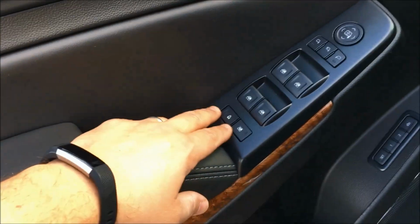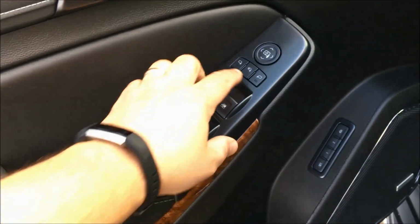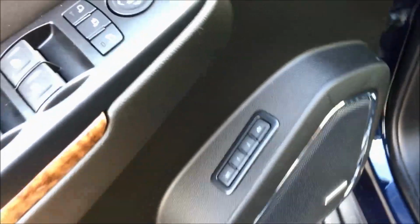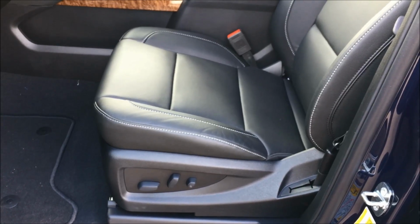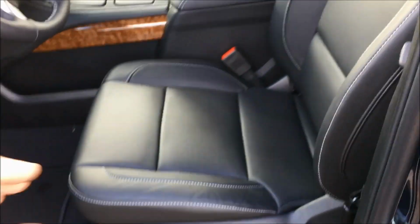You can see all your power door options here: power express down windows, lock out the kids' windows, doors and windows, power folding mirrors, your power memory seats, your Bose premium audio system. And again, you can see here with the stitching on your leather, looks really sharp. It's perforated. And you've got your 10-way power driver seat with your power lumbar support on both the driver and the passenger side.